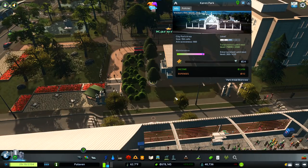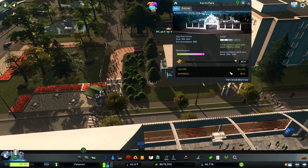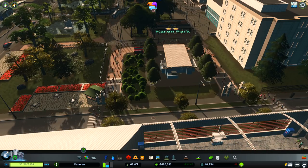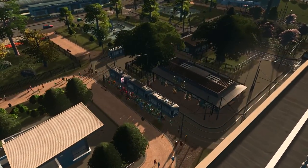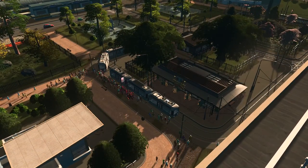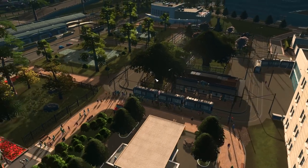Let's see if we can catch a look at how much it's earning. It's pretty silly. It's loads of money, people paying to come through this thing. And yeah, super busy transport hub. It's a nice design. I'm really happy with it. Trams are mega busy too.